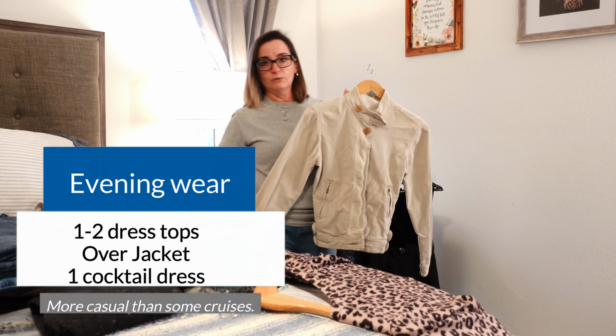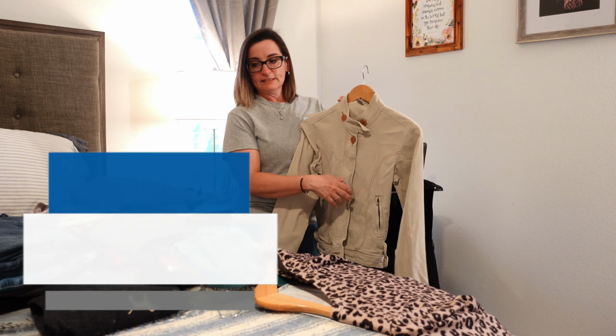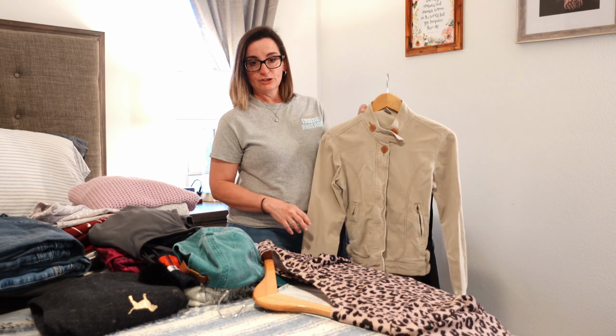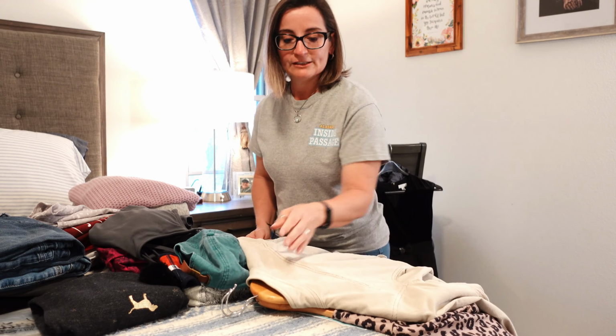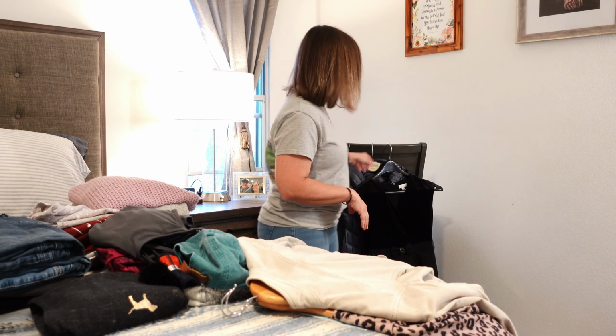This would be an over jacket, so I could layer this with a t-shirt or a long sleeve v-neck shirt. For dinner, throw on a pair of jeans, or if I want to dress it up, I could put those black slacks on with it.